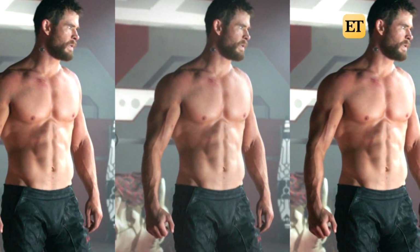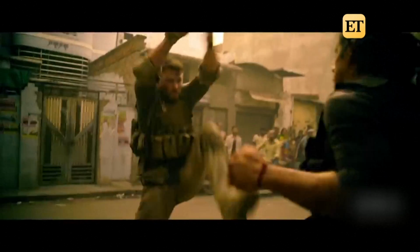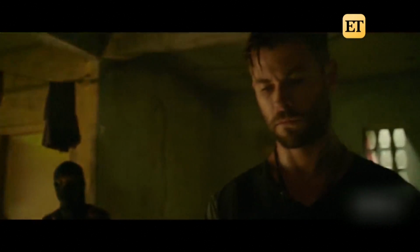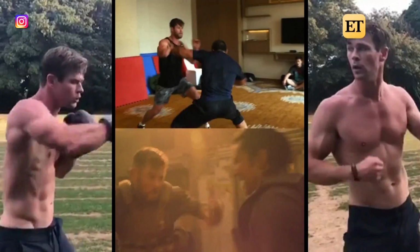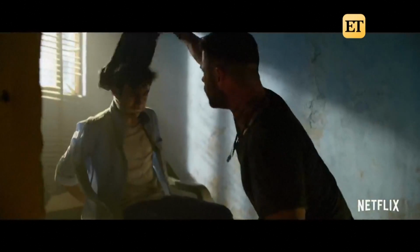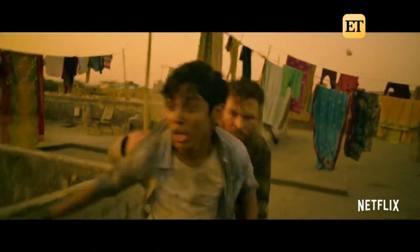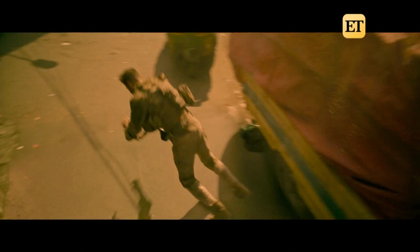Looks like even Thor needs a little downtime, but don't worry. The 36-year-old action star was still in fighting shape for his new movie, Extraction. Check out Chris ripped and ready in rehearsal. He plays a soldier turned mercenary trying to rescue the kidnapped son of a crime lord. Kid, you trust me? No. Good. This movie is physically insane. How beat up are you, Chris, after this movie?